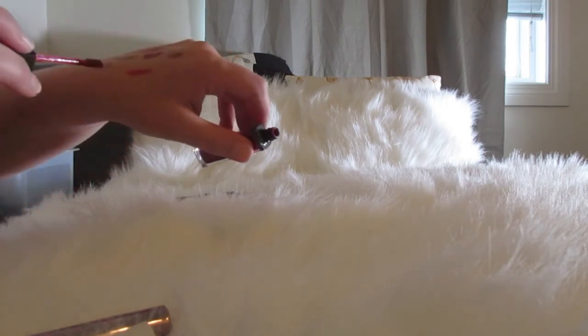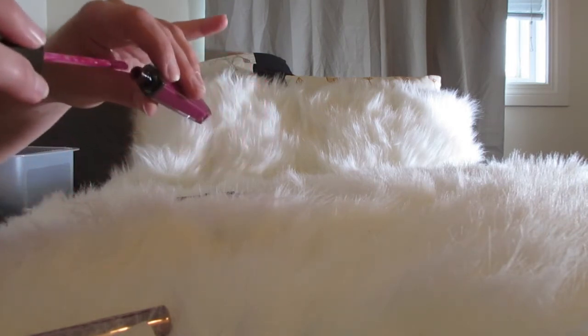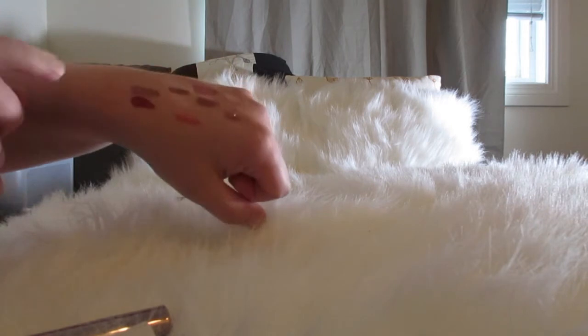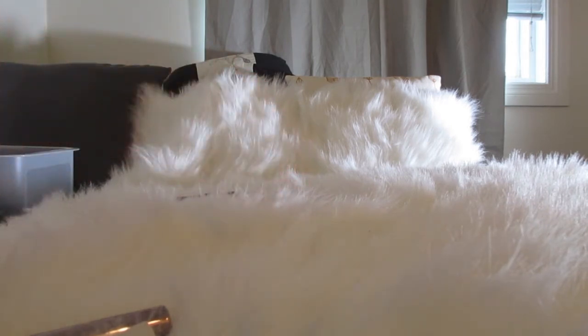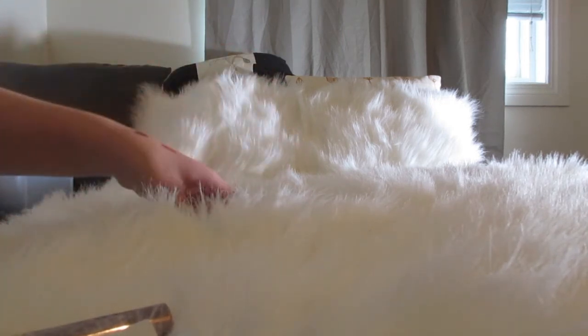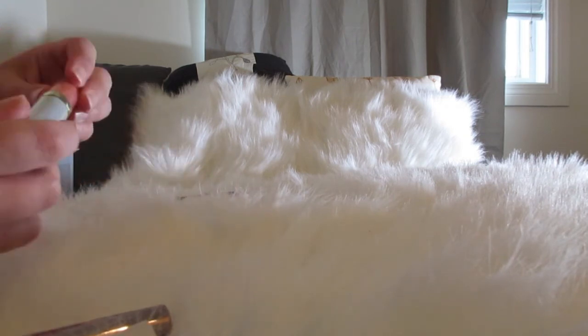Then I've got this guy. This one's so bright. I get compliments when I wear it, but goodness, I have to be in a very vibrant mood to wear it. This is in the shade Fuchsia Mauve. I love both these. I'm going to keep them. They're getting a little old, so I need to start really using them.